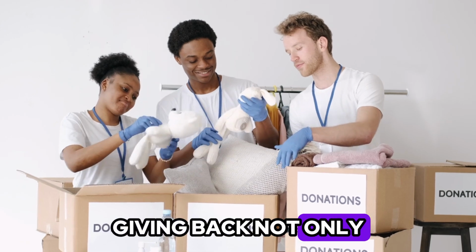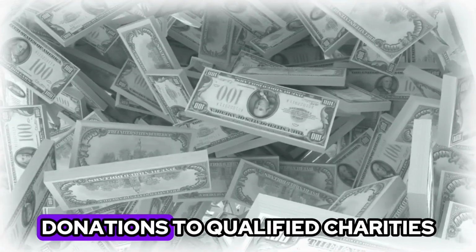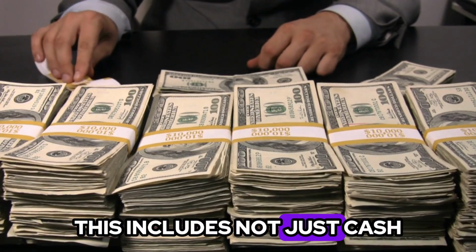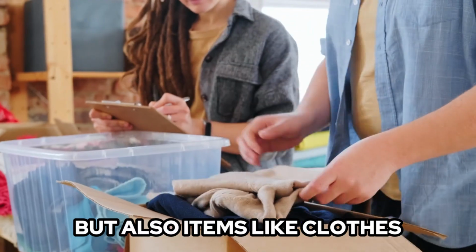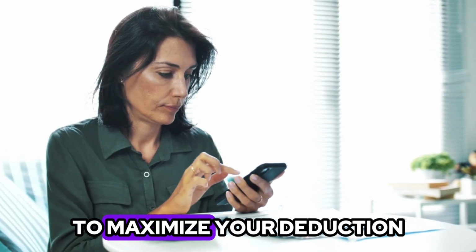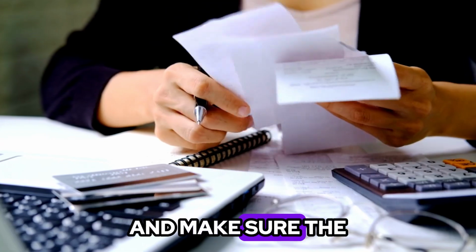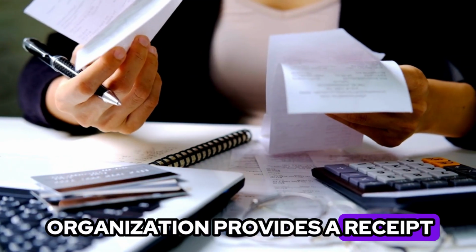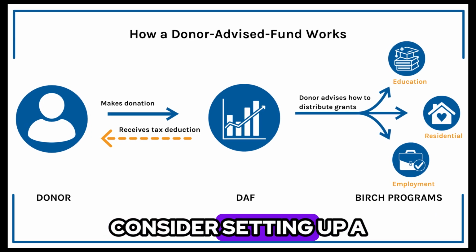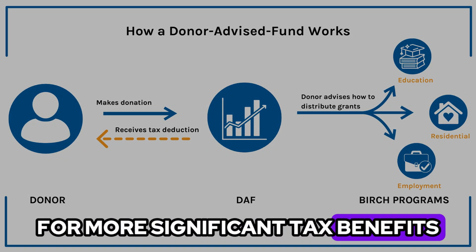14. Make charitable contributions. Giving back not only feels good, but also lowers your tax bill. Donations to qualified charities are tax-deductible. This includes not just cash, but also items like clothes, furniture, and even stocks. To maximize your deduction, keep records of all contributions and make sure the organization provides a receipt. If you're feeling extra generous, consider setting up a donor-advised fund for more significant tax benefits.